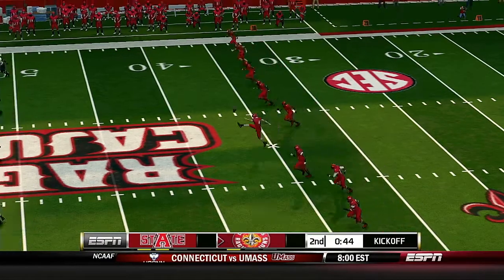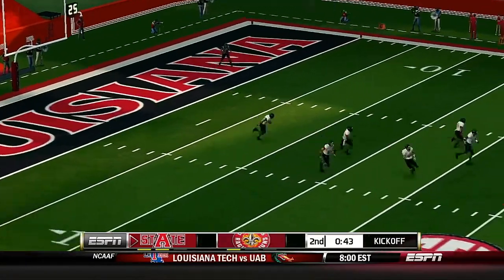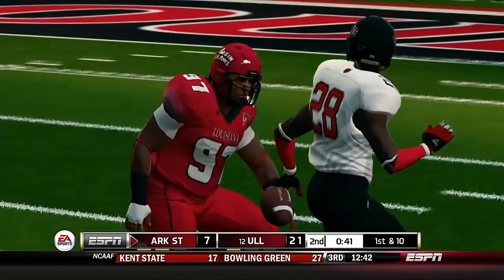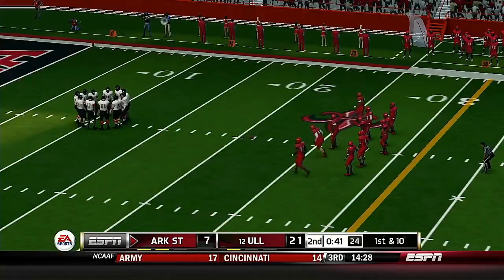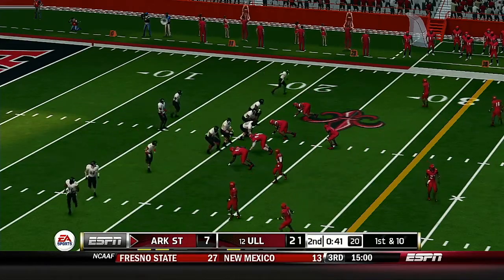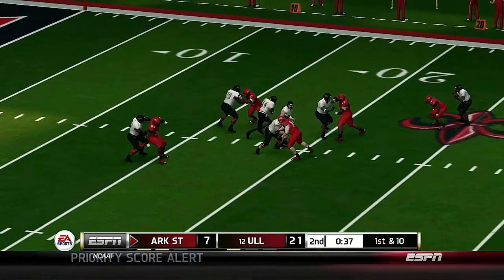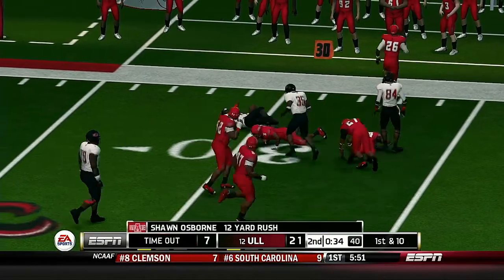Looks like they're ready for the kick. Ridgeway from the two. And he makes it out to about the 21-yard line. Well, the guys are chomping at the bit down there, waiting for the game to start back up. Scrambling around. Tackle at the 32-yard line.